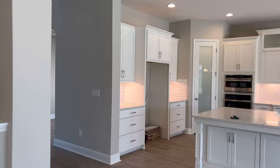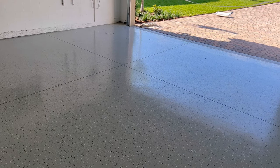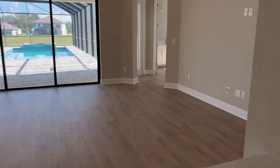All right, guys, over here is where the two-car garage entrance would be. So I was wrong earlier. Very similar to, I believe, the West Shore or the Belmar, where you come in a garage and you have this walkway with your half bath. So if you're like me and you always got to use the restroom as soon as you come home, this is perfect. And then you can overlook your living room.